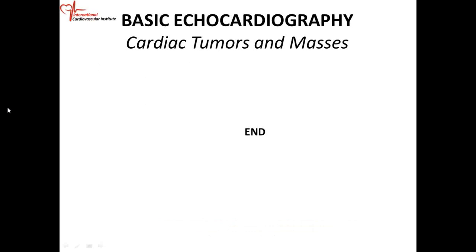Those are some of the more common tumors and masses. Of course, there are others, but when you do your echo day in, day out, those are the ones that you're gonna come across. So you need to know the common ones. Myxoma, you have to know that inside out. For kids, you have to know that rhabdomyoma is associated with tuberous sclerosis. So they're gonna make that association, and you need to come up with the correct tumor.